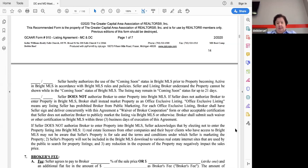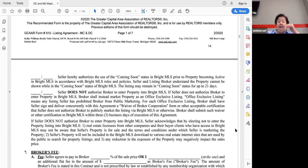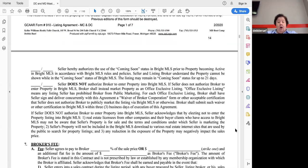It does on the Virginia side. But the same rules apply to the sign going up, the coming soon sign, only one day before you make it coming soon in Bright. Always understand that on that 21st day at midnight, Bright triggers it active whether you want it to be or not.